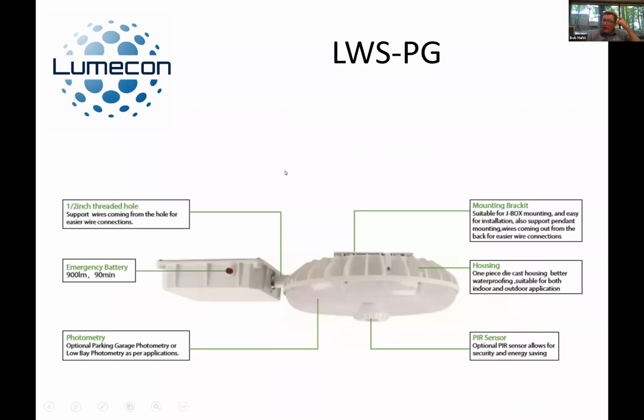And then finally, it does come with an external battery backup. We couldn't fit the actual battery backup into the fixture itself, so we did create a box to go on the side. Aesthetically, it does look very nice, and it actually works with the 1/2-inch threaded hole. There's a little pipe that we have there too, so that all the wires stay inside. And it does run for 90 minutes at about 900 lumens going through there.